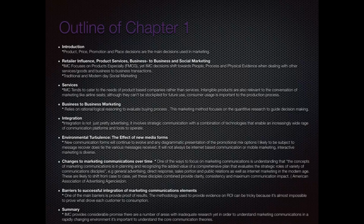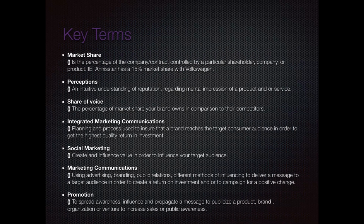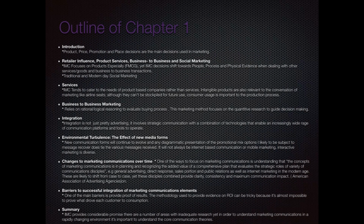So through the American Association of Advertising, we see that marketing is not just a free-for-all of sharing your ideas and coming up with concepts. There is a template, and going through this template can sort of guide anyone on how to assess tackling marketing as a professional. Then we're also looking at the barriers to successful integration of marketing communication elements.